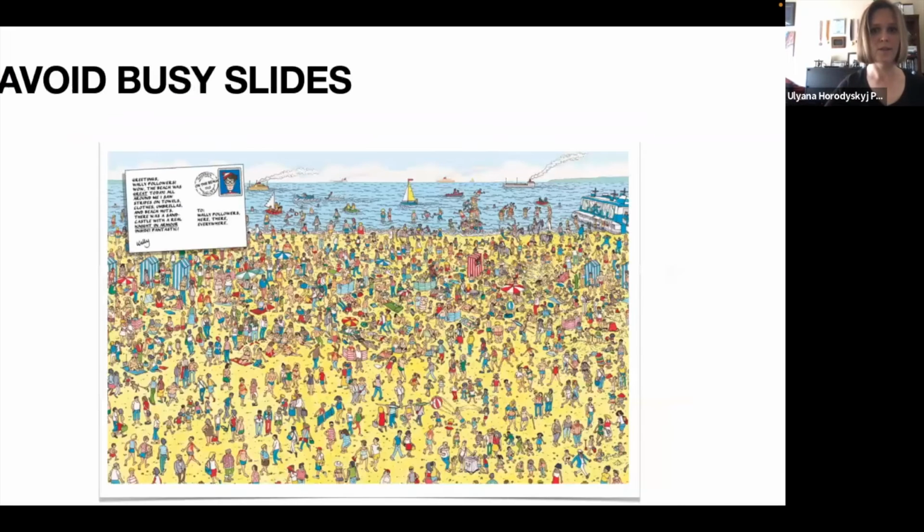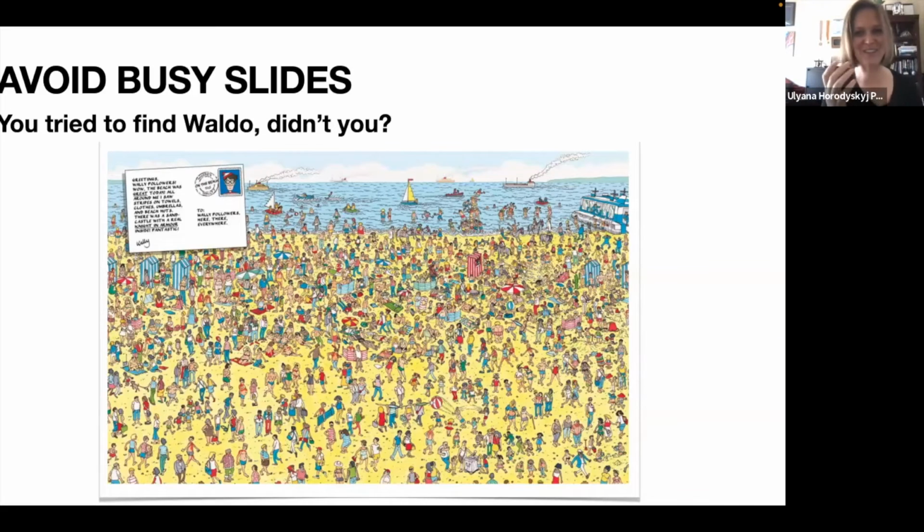Okay. All right. So one of the things when we're thinking about building slides. My husband loves science, but he's a musician and a mountain guide, and so I always run things by him. And when I ran this one by him, he said, you tried to find Waldo, didn't you? Yes. That's the thing about busy slides: when you have lots of stuff going on on the screen, lots of data and other things popping up, people might fixate on that one thing and completely ignore what you're saying.